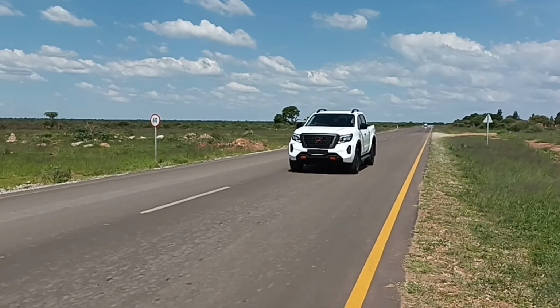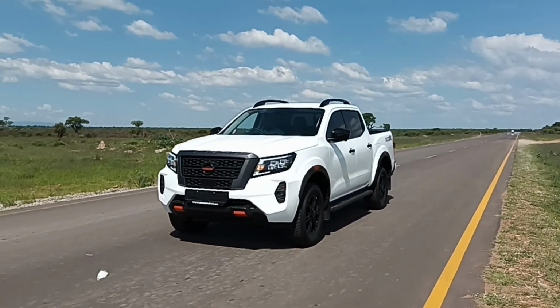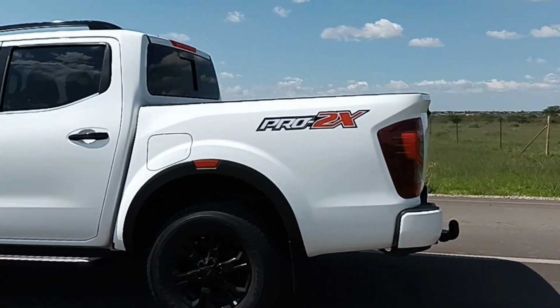Apart from a mild turbo lag in a standing start, the Navara's overall performance is satisfyingly brisk. It's an easy cruiser on open roads and has sufficient overtaking edge to whip past long trucks with confidence.